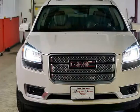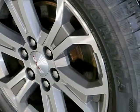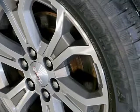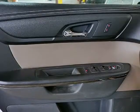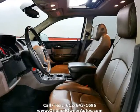This one has the upgraded wheels and interior, navigation and infotainment system with the 300 horsepower motor and premium sound system as well. Very comfortable ride on this truck. The all-wheel drive system is flawless and it has a lot of options to use and make life easier.